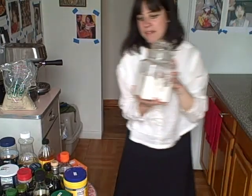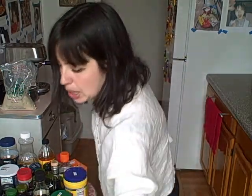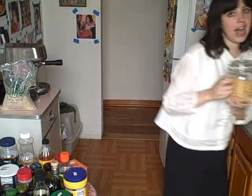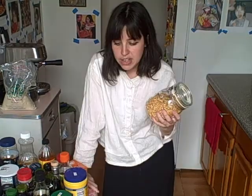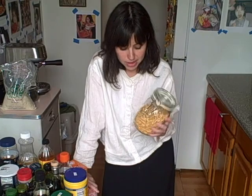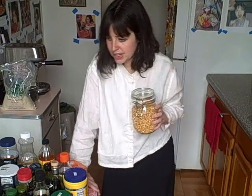I like to keep my flour in a big jar in the pantry. Just regular flour. Another thing that I love to have is popcorn. I just feel like this is a good thing to snack on, and it's dirt cheap to have popcorn, and you only need a little bit to make yourself a big bowl. So I always have popcorn on hand.